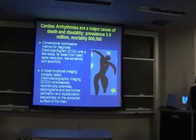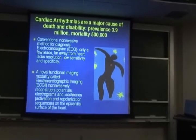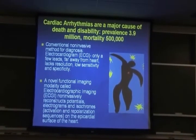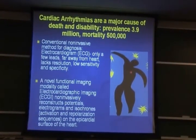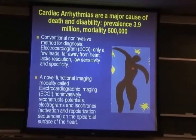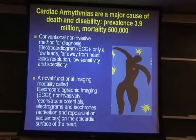As we all know, cardiac arrhythmias continue to be a major cause of death and disability throughout the world. And despite this, the only conventional non-invasive method of diagnosis of apparent cardiac rhythms is the 12-lead ECG. While the ECG has really passed the test of decades as a successful clinical tool, it suffers from certain limitations. First of all, ECG measurements are made on the body surface far away from the heart at a limited number of leads, and they often lack adequate resolution, sensitivity, and specificity.